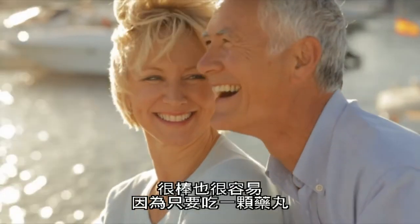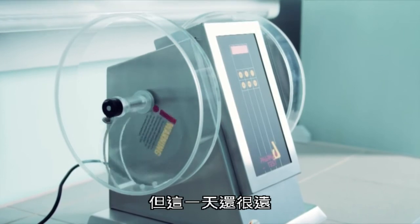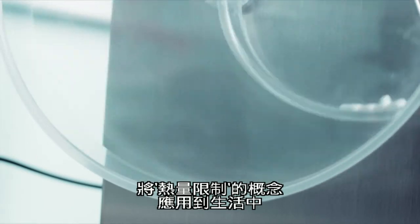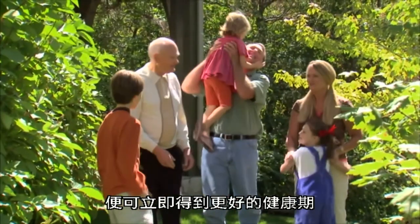As great and easy as it would be just to pop a pill, that day is still a long way off. But there are ways to implement the concepts behind caloric restriction into our lives today, very simply and safely, and get the benefits of a better health span right now.